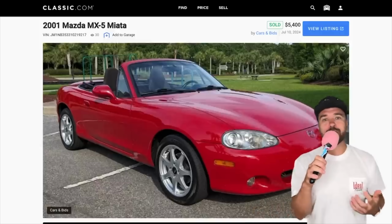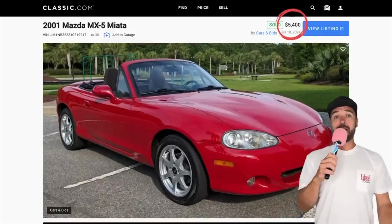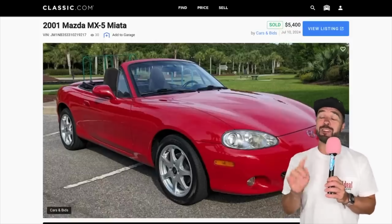And while crazy builds like this will cost into the thousands, the NB itself will help you save a ton of money on the initial spending. Take this stunning red 2001 NB for example that sold for just $5,400. And while mileage doesn't matter on every car, the Miata is one of the best on this list when it comes to reliability. So don't be afraid to touch one with more than 100,000 miles on it for your budget.